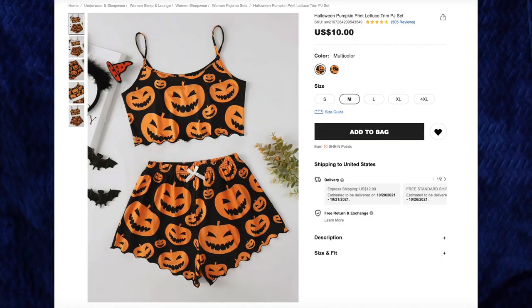So without further ado, may I present to you my fall Halloween haul from Shein. First up, we have the Halloween pumpkin print lettuce trim PJ set for $10. I got the color multicolor, which is basically just black with orange pumpkins, as you can clearly see here in the picture, and I got size medium.